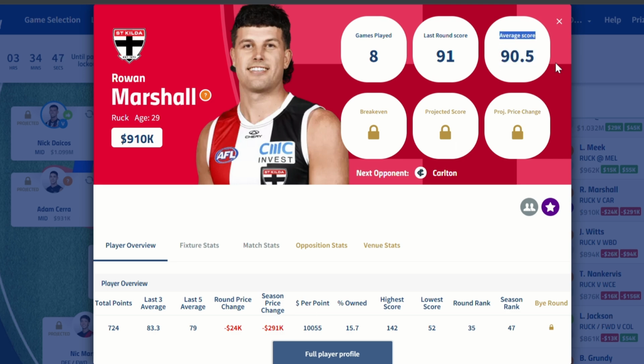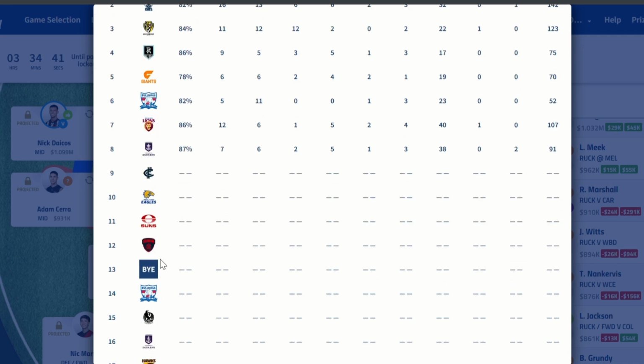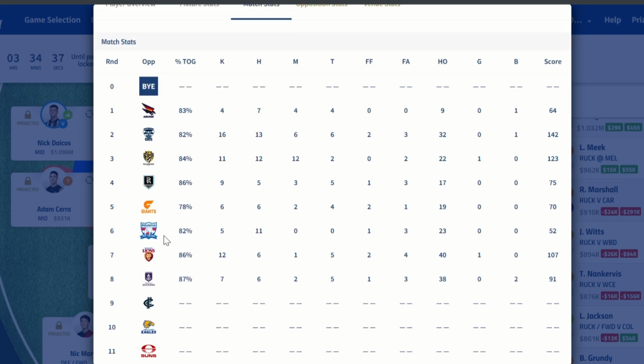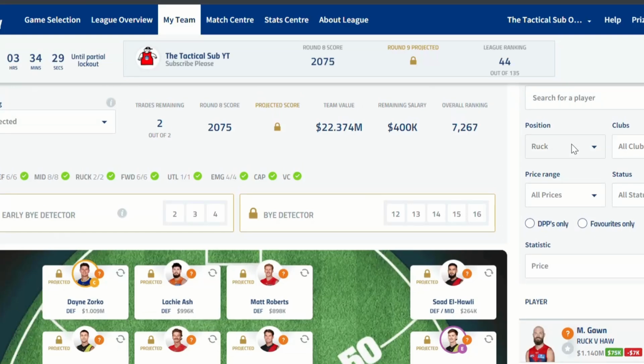Now he does have 2 decent matchups in a row, but then he has Witts and Gawn, so there's just no reprieve. As much as I hate it, I might be forced to just hold and upgrade elsewhere. But if you don't have Xerri, that is the easiest trade of your life. And then, for the forwards, I've said this every round so far, but get Isaac Rankin.